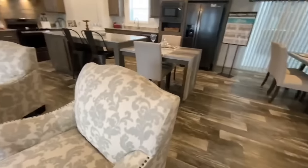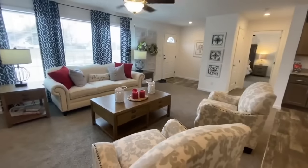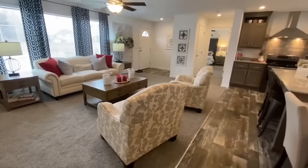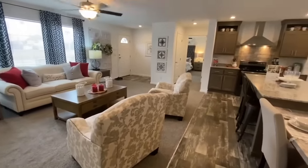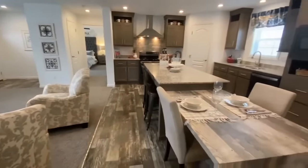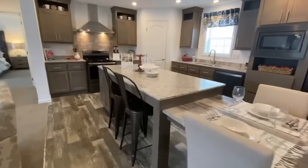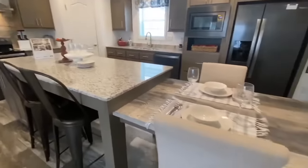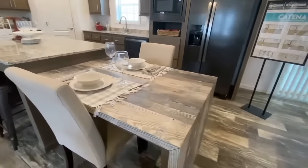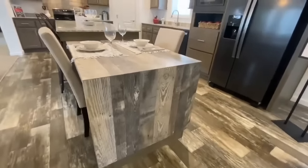I don't want to give away too much with the kitchen. The kitchen's also nice. This is your wide angle living room shot for you guys. Now check out this island right here. Plenty of seating already up here, but this little section actually comes with the home. It's not removable, it's built into the island. It's got a nice little waterfall side, which is really nice.